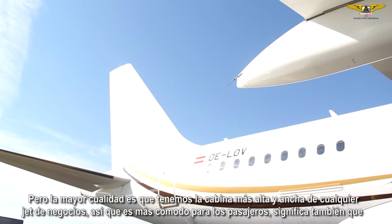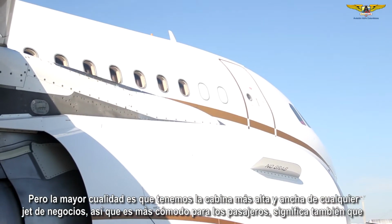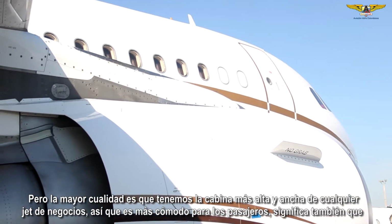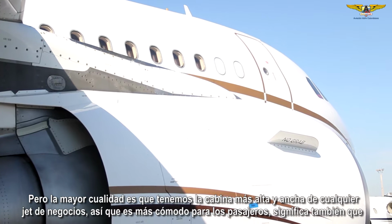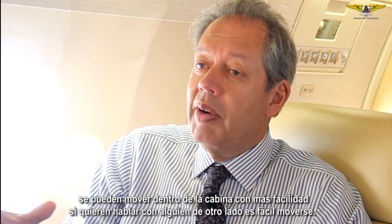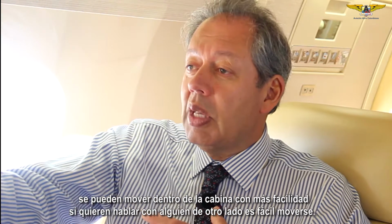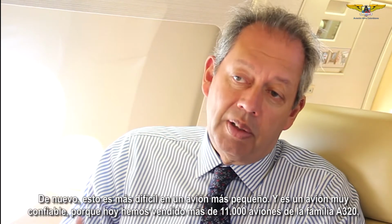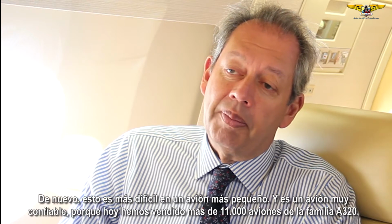But the biggest thing is that we have the widest and the tallest cabin of any business jet. So it's much more comfortable for the passengers. It means they can also move around the cabin very easily. If they want to talk to somebody over there, it's very easy to move there. Again, this is difficult in the smaller aircraft.